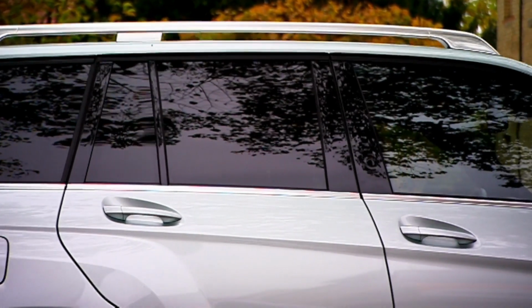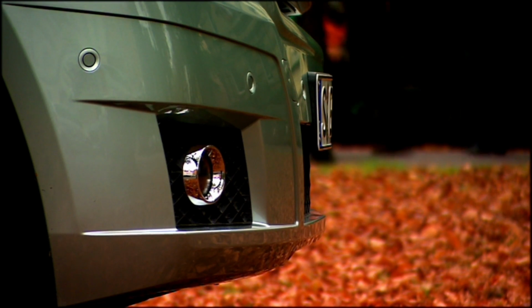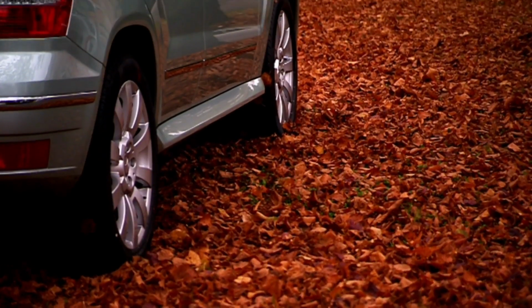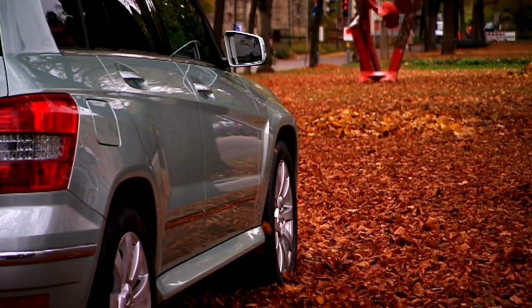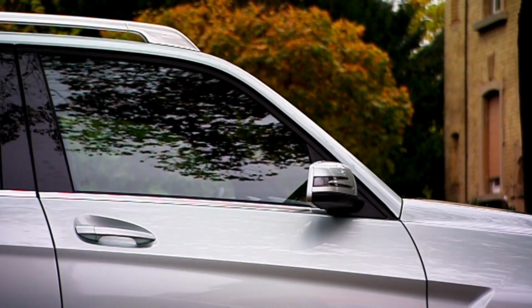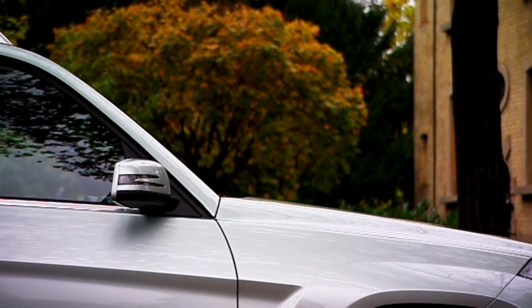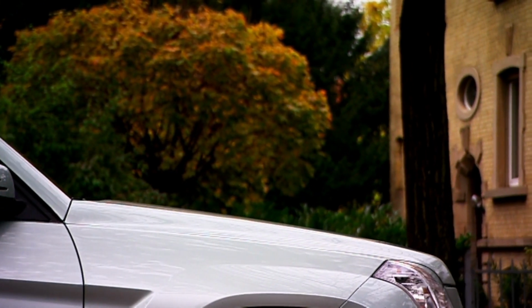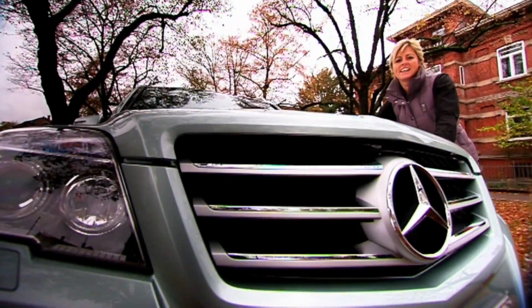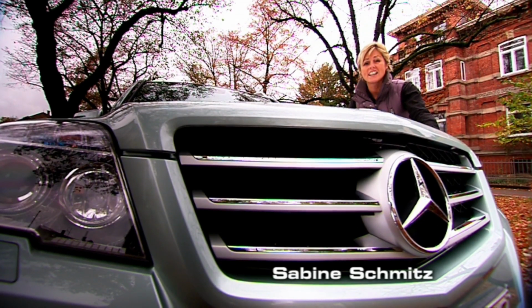If you walk past this car in the street, I don't think you'd know it was a brand new design. I don't even think you'd know who made it or in what decade it was made. Without the badges, it could be a Subaru Forester from the 90s. But here is a surprise. It's a brand new Mercedes, a GLK.